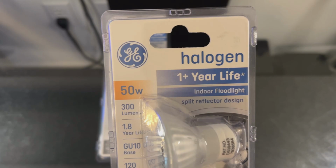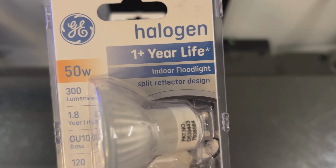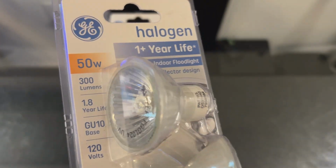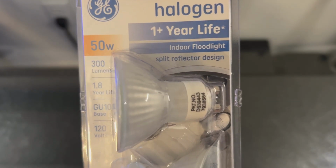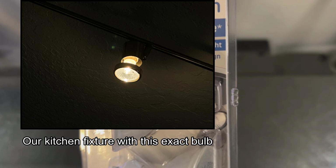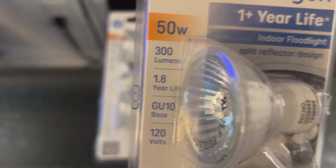Of course, they're GE halogen bulbs, indoor floodlight, and they have a split reflector design, which they explain a little bit more on the back of the package, but pretty much what it means is that some of the light comes out the back of the bulb, while some, of course, still comes out the front. And that's a pretty nice feature because it means you can put these in fixtures with shades or just where the back of the bulb is exposed, and some of the light gets out the back and it just looks really nice. These are 50-watt bulbs, of course, and they're only 300 lumens.